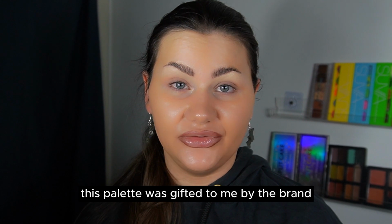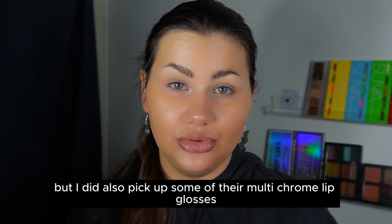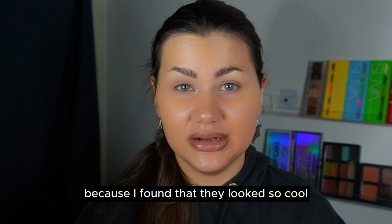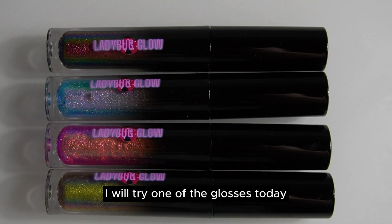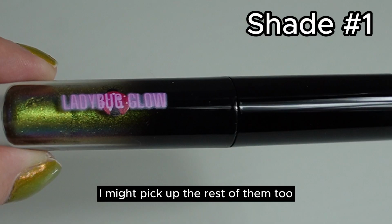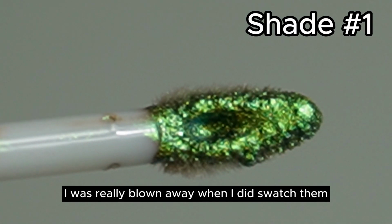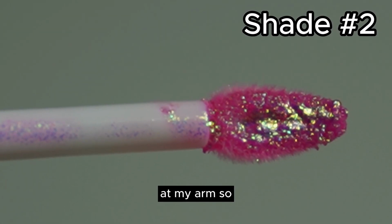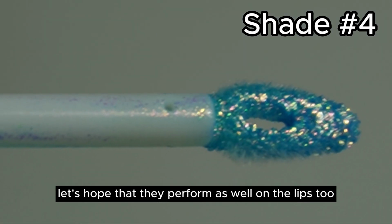This palette was gifted to me by the brand, but I did also pick up some of their new multichrome lip glosses because I found that they looked so cool and I felt like I needed to try them. I will try one of the glosses today and see how they perform, and if they perform well I might pick up the rest because they are just so pretty. I was really blown away when I swatched them on my arm, so let's hope that they perform as well on the lips too.